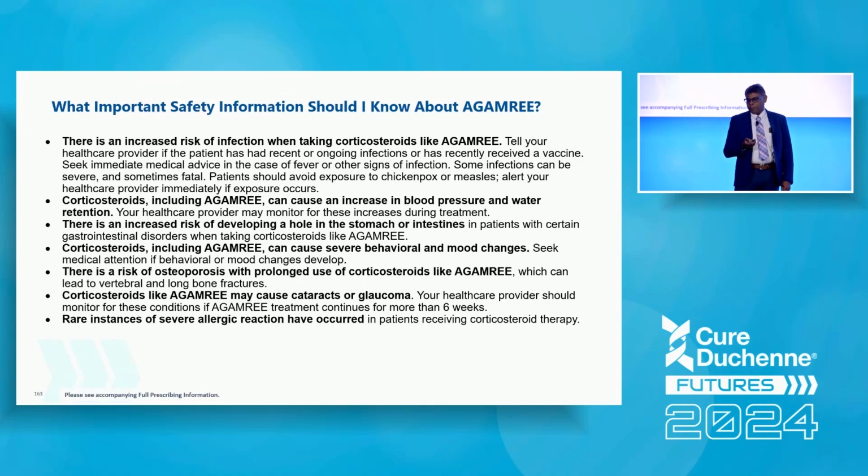So what safety information do I need to know about Agamree? There is an increased risk of infection when taking corticosteroids like Agamree, and that includes other corticosteroids as well. Corticosteroids like Agamree can increase blood pressure and water retention. Corticosteroids as a class, including Agamree, can cause severe behavioral and mood changes. There is a risk of osteoporosis, and prolonged use of corticosteroids can lead to bone thinning and long and vertebral bone fractures. Cataracts and glaucoma can be side effects of corticosteroids in general, including Agamree. Rare instances of severe allergic reactions to components in patients receiving corticosteroid therapy have also been noted, and that should be kept in mind.